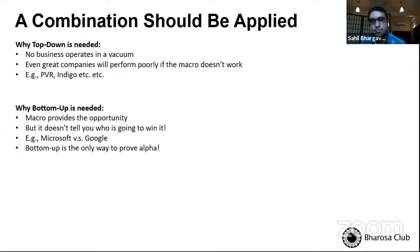So for example, let's consider why we need to do top-down thinking. The fundamental truth is that every business operates in an ecosystem. No business is operating alone in a vacuum. And even great companies will do badly if the macro setup is not good. So we have lots of examples of this right now.